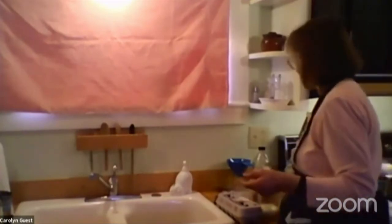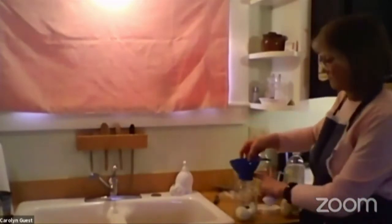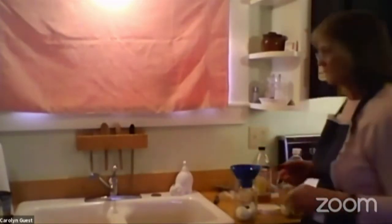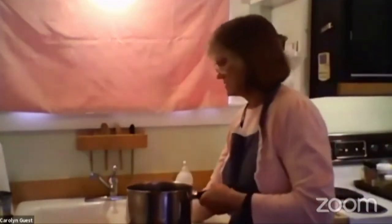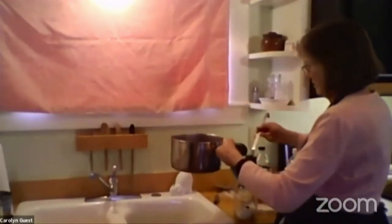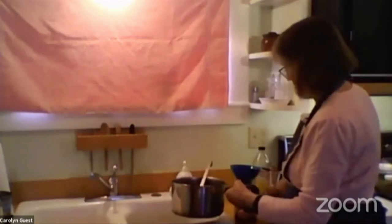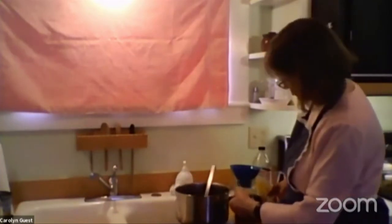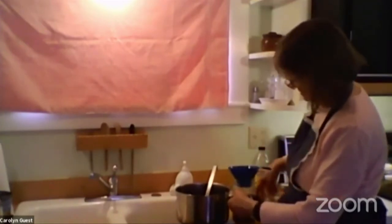And I've heated that up. I'm going to move these out of the way so you can see better. I'm going to use my funnel. Some recipes say to put all the eggs in and then add your beet mixture. I'm going to layer it. I want some of those beets in there.